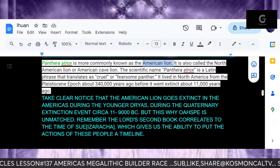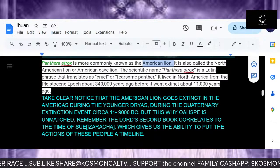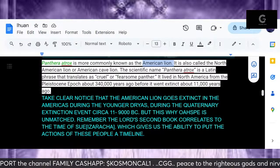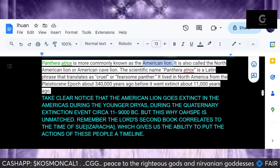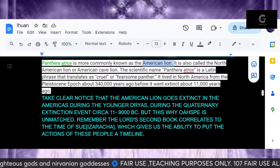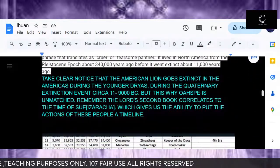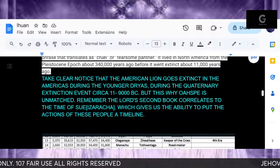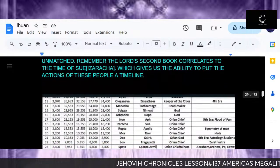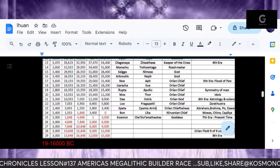But this is why Owaspi is unmatched, right? Remember, the Lord's second book correlates to the time of Su or Isaraka, right? A lot of people don't know, but that gives us the ability to put the actions of these people, at the time that they were fighting these American lions, on a timeline, right? Get a look, y'all. This is just part of the timetables of prophecy, right?